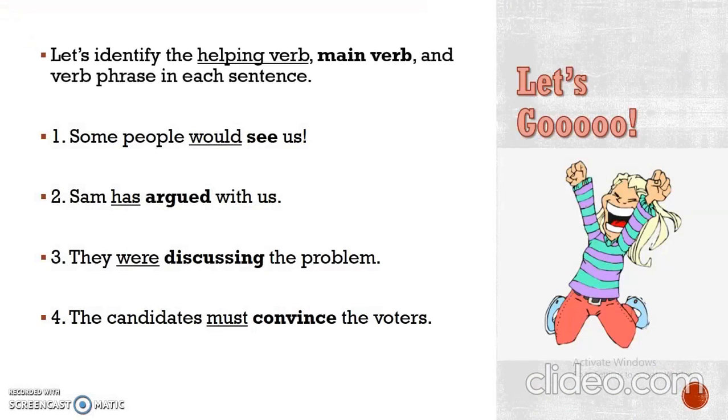Let's identify the helping verb, main verb, and verb phrase in each sentence. Very easy. Number one, some people would see us. Where is the main verb? Where is the action verb? The most important verb, the verb that is showing an action? See. So see is the main verb. And the helping verb always comes before the main verb, and you should memorize all the helping verbs. Would is the helping verb here. So would is the helping verb, see is the main verb. Would see is the verb phrase.